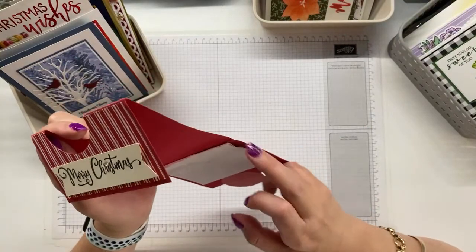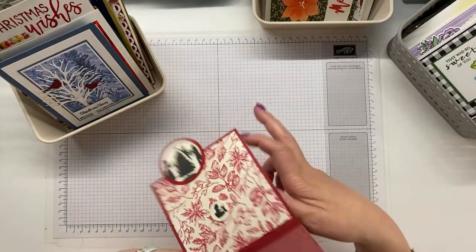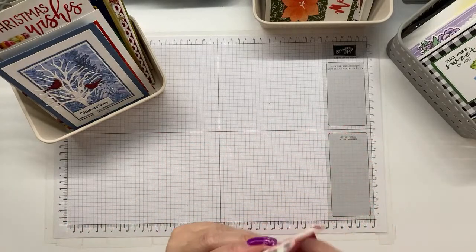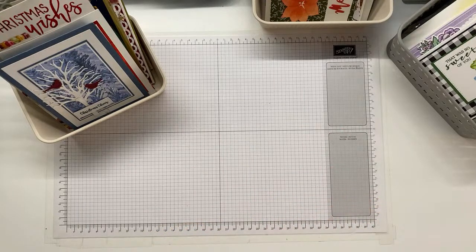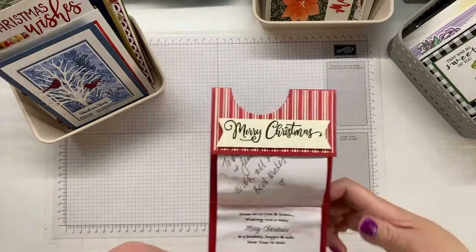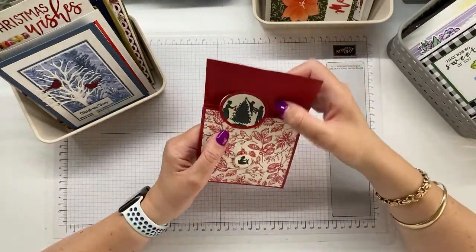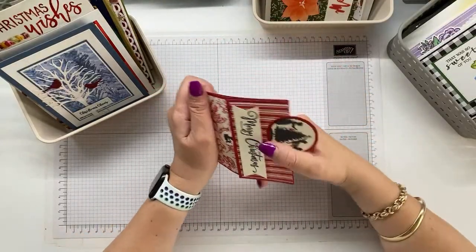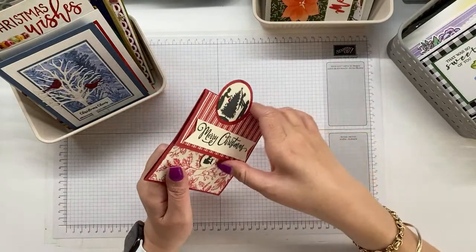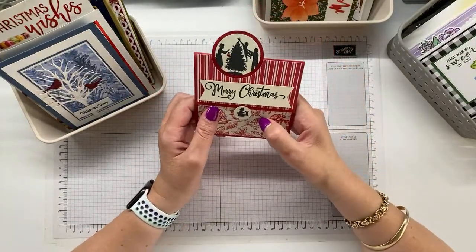It's been in my window, and you can see the back's faded. That's how long it was in my window for. Oh, that's right. This one is from Corinne, a team member of mine. I love this. And then this just pops back in and closes like a little wallet. That is a really, really sweet card.